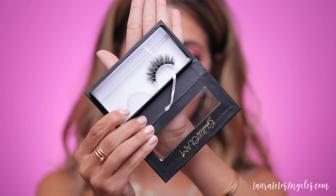I'm going to take Mykonos from Lily Lashes. I'm going to have to go back to my original Dior mascara just to get these bottom lashes coated.